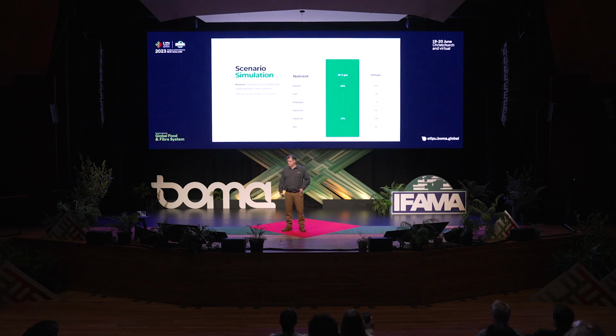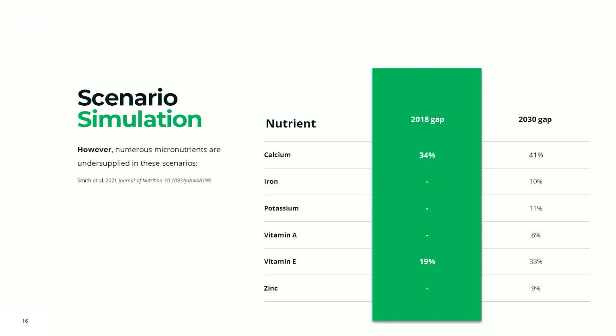And when you look at that as a summary, the 2018 gap, and then with the 2030 world population but the same amount of food produced, you can see that the things that are showing up are micronutrients in terms of being in shortfall to world requirement.